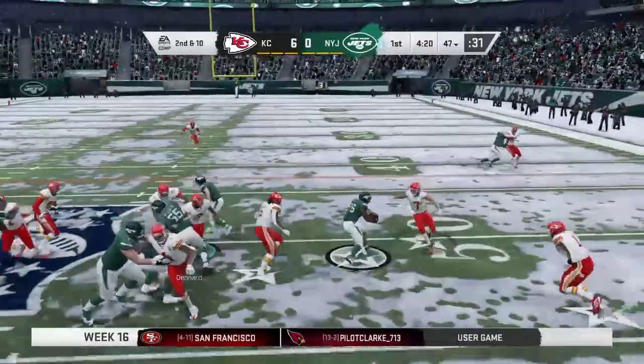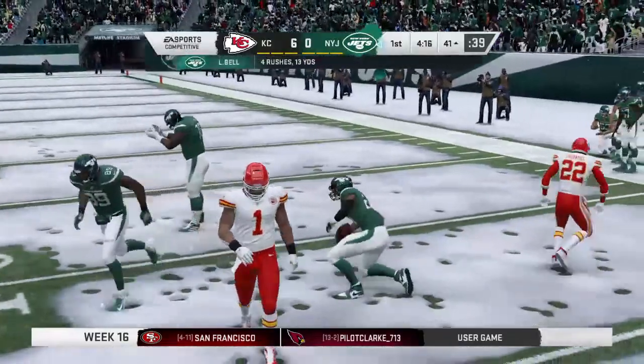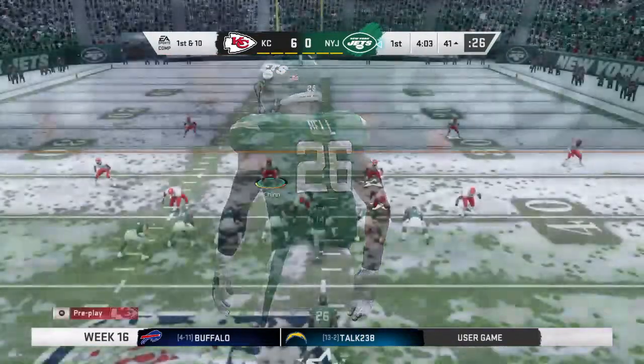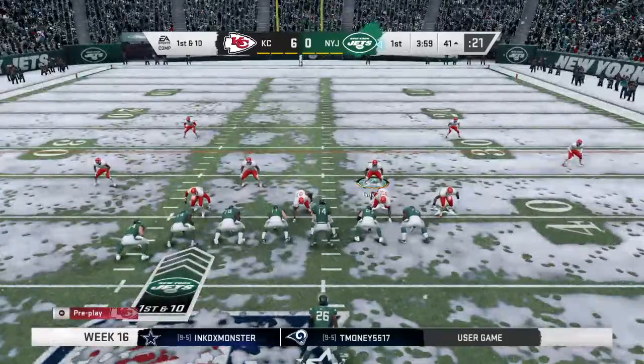From the shotgun, it's a give to Bell, and taking it across midfield and just shy of the 40. Give him 12 yards there, and the Jets have the first. Now, look, that wasn't a huge gain, but those are the types of carries I think they were missing in their loss last week. They couldn't get him going on the ground.